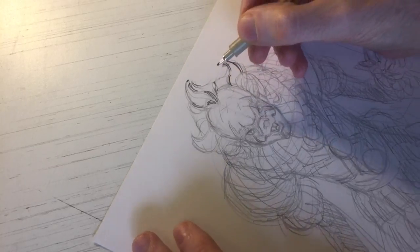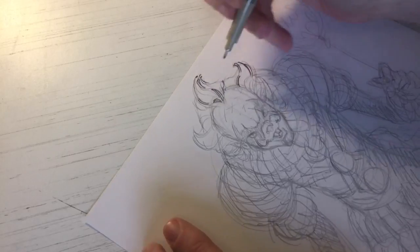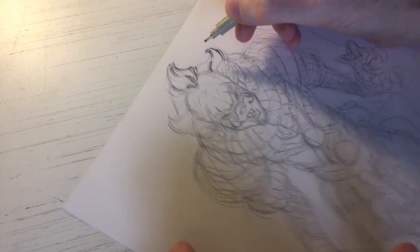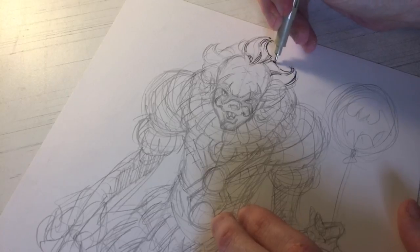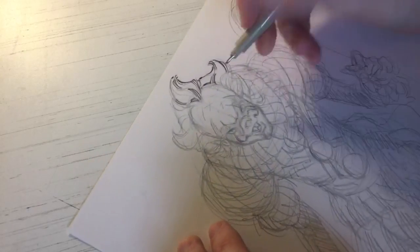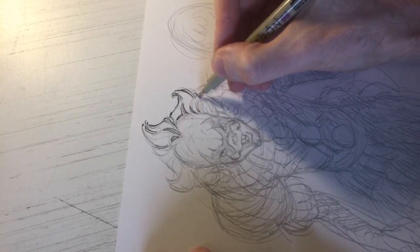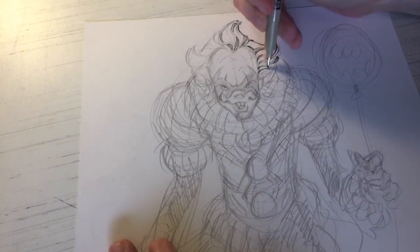Pennywise Yellow Lantern, yeah, that would have been good if it had worked out that way. But pretty much any monster would pair well with a yellow lantern, since a monster's whole job is about scaring people. That's right, this one's called Pennywing, because it's Pennywise and Nightwing.